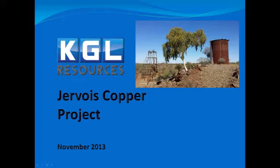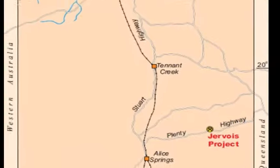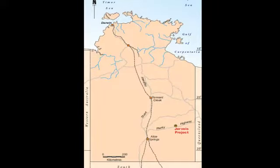I'm certainly very interested in the work that Amance is doing because we're also very interested in developing the north. So we're situated in the Northern Territory. We plan to produce a copper concentrate. We'll haul it about 250 kilometres by road, put it on the rail for export out through the port of Darwin.